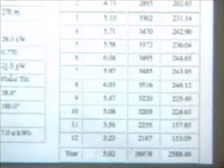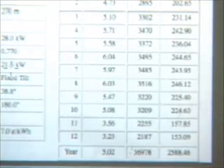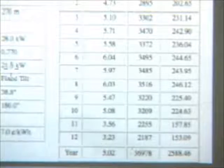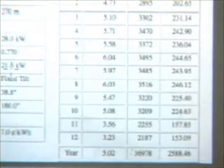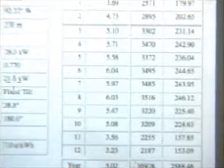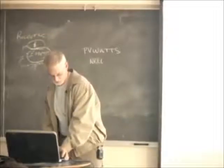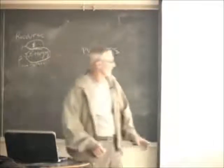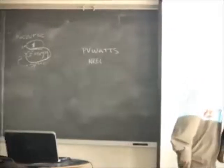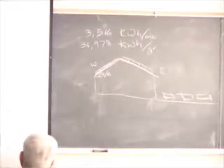So it's not too surprising you'd have a summer peak because there are more hours of sunlight. There's less cloudy weather than in the wintertime. It's 40% cloud cover in December. And the sun actually spends more time hitting a south-facing surface at that time of year than it does during the winter solstice. So, okay, can we kind of record that number? Total for the system for the year is 36,978 kilowatt hours.